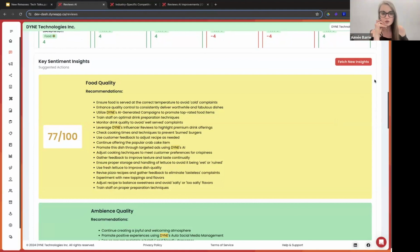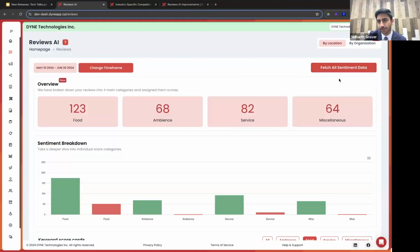Is that right? Exactly. This button on the top right, fetch all sentiment data. What it's doing right now is, we already have all your stored reviews. This button will fetch all new reviews from Google My Business, Facebook, Yelp, all the platforms I mentioned earlier, and consolidate the current ones as well as the new ones and analyze them right in front of you. So everything that you see is completely live.